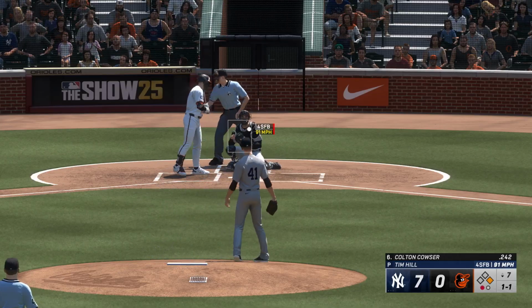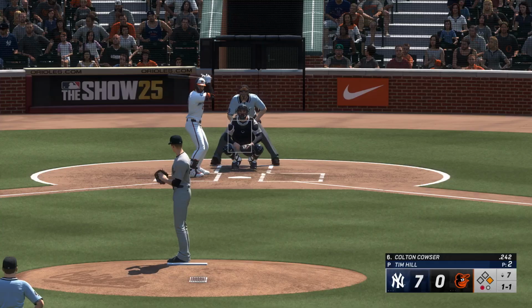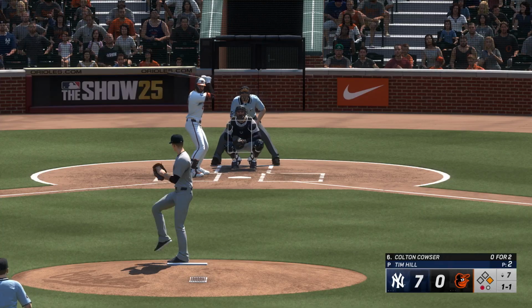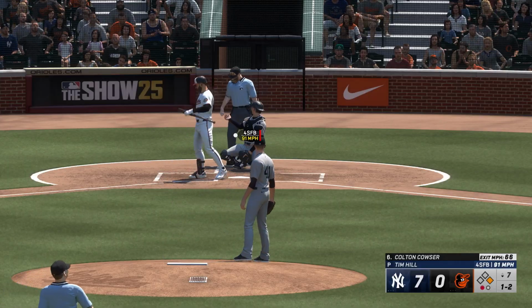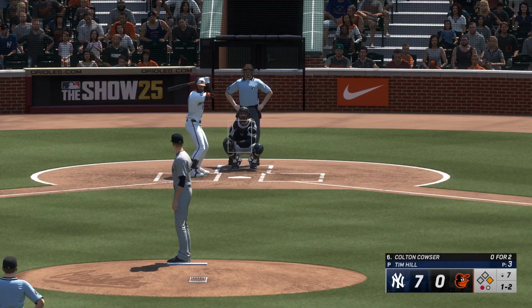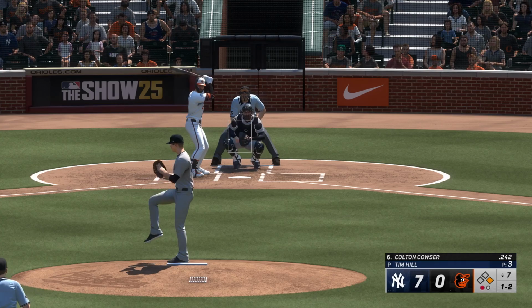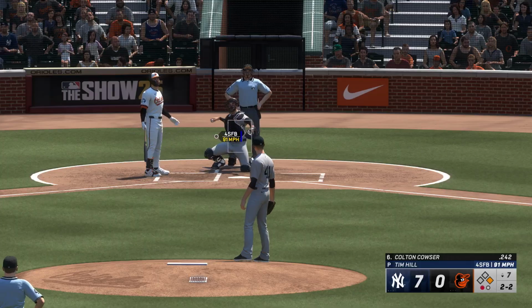And a fastball in there for a strike at 91. That fastball, even though it's up, that's the velocity you want to go after. Low 90s, a lot better than trying to hit the high 90s. The 1-1 is fouled off. That one's inside, ball. It's 2-2.